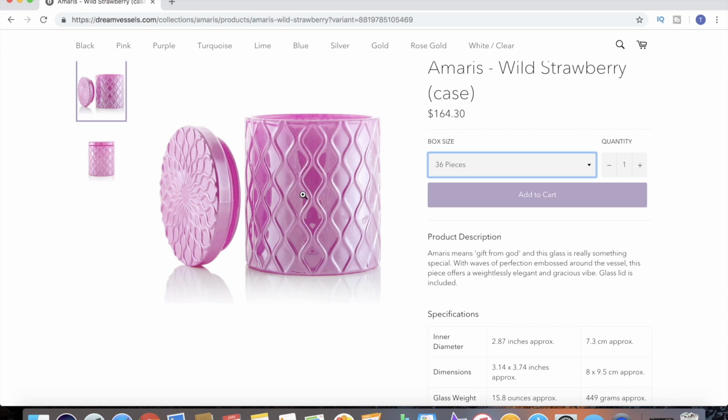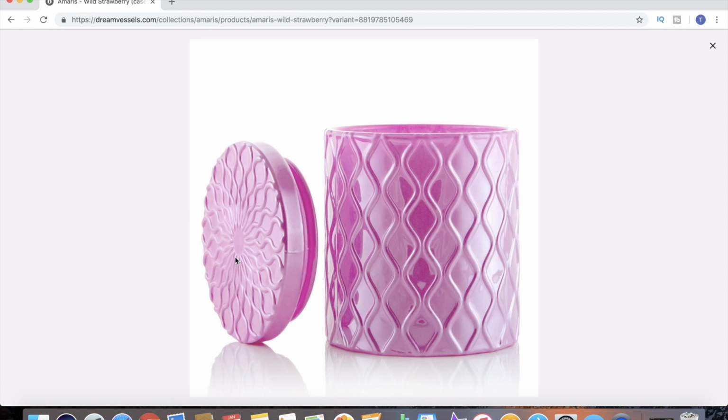And let's zoom in and check that design out. You can see that gorgeous sun or star on top. Those ripples radiate from the center. They branch out and grow and continue down the sides of the candle, making for a gorgeous look with or without the lid. Okay, next up is the Siona.